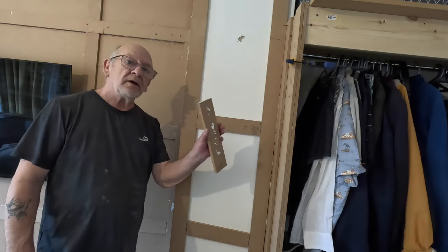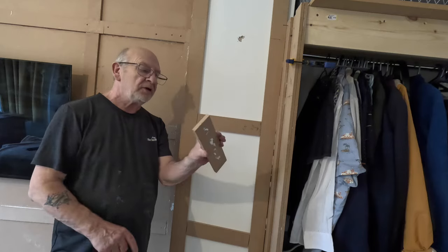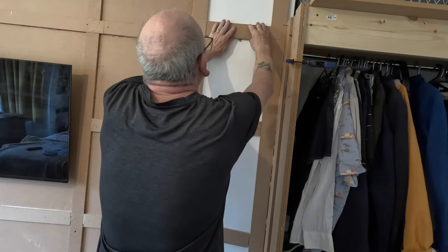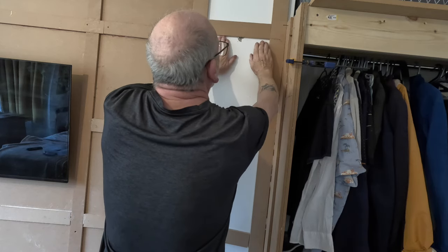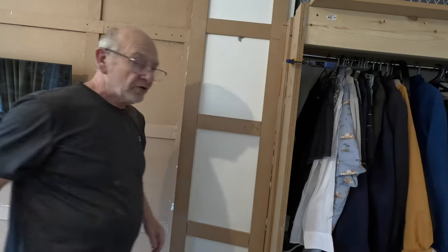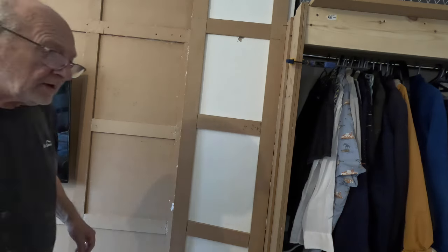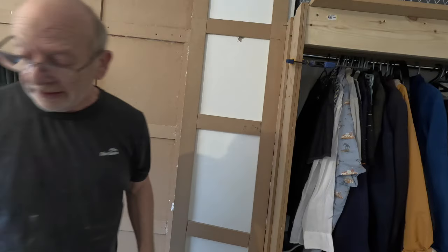So I use this No More Nails. It's actually Wix Grab Adhesive, and it's about £2 a tube cheaper than No More Nails, but works really well. Now the thing is that gravity can take over a little bit. So I would just get a nail. Oh, actually it's not moving.